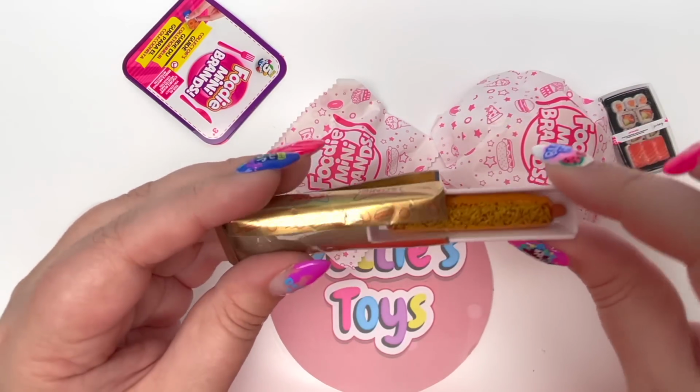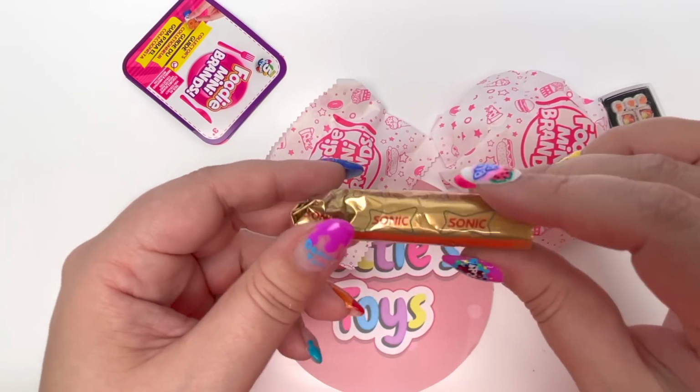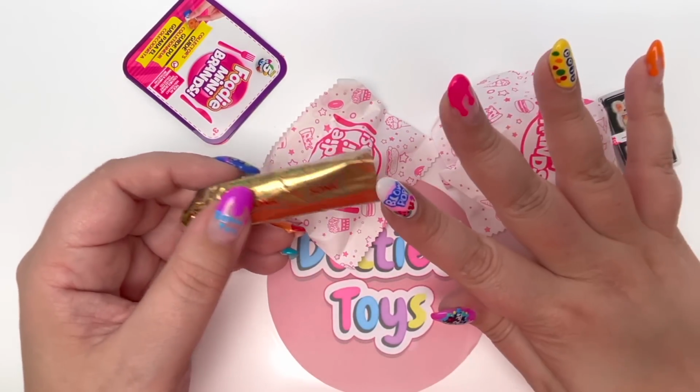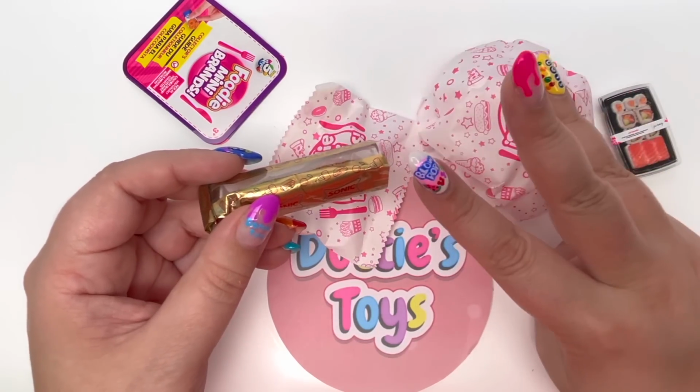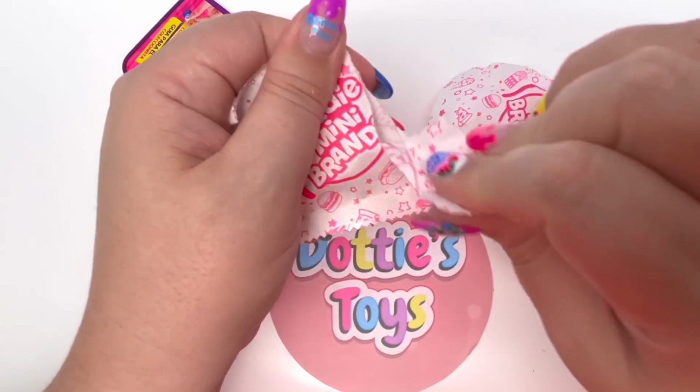So this is the Sonic Foot Long Chili Dog in the gold wrapping. Oh my goodness, we found a gold. I think this is the fourth ball we've opened and we found three new pieces. This is an amazing unboxing already. That was so exciting. Oh my goodness.